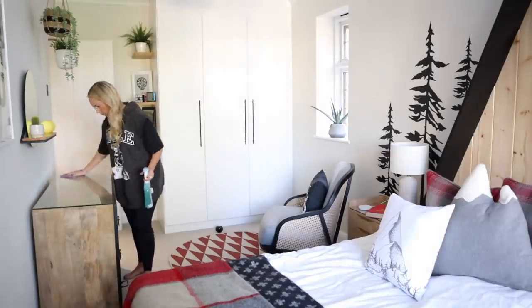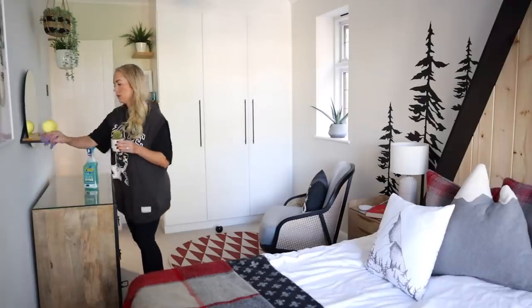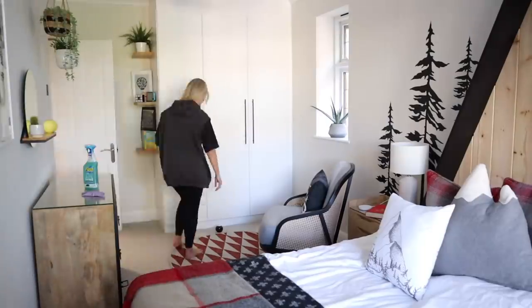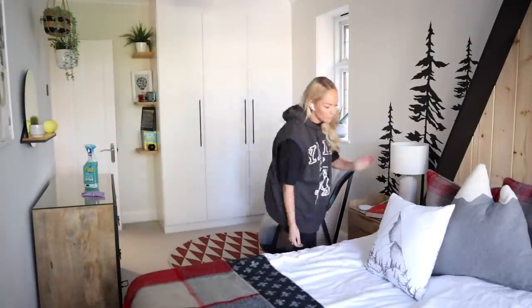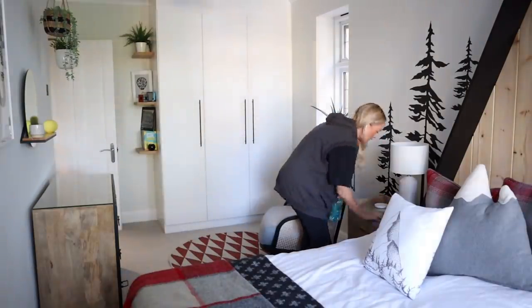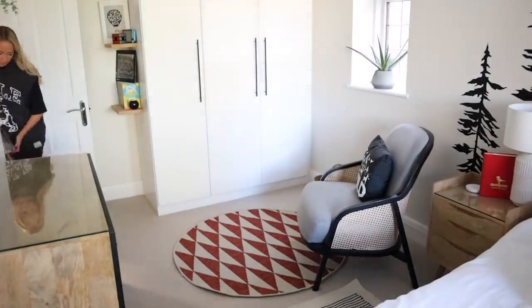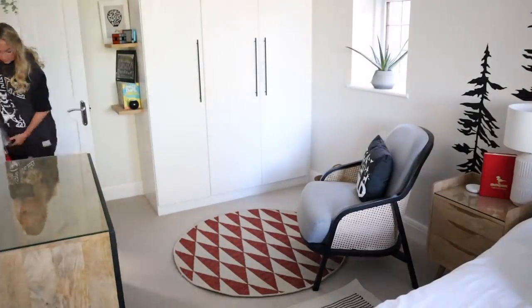Okay, so first off, I'm starting out in Caleb's woodland themed bedroom. This is the latest room that we finished and we're so pleased with how it's turned out. So if you haven't seen the full tour, I will link it down below. So if there's anything specific you want to know where it's from, you can have a look, but we're so pleased. It's a very calm room now. It also feels so much bigger than it did before.